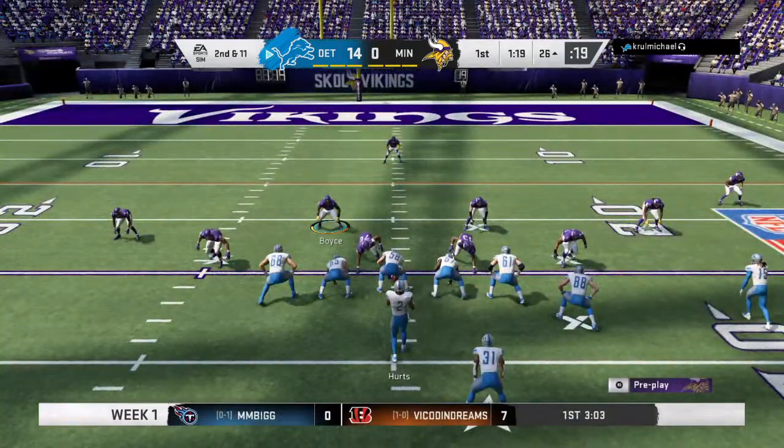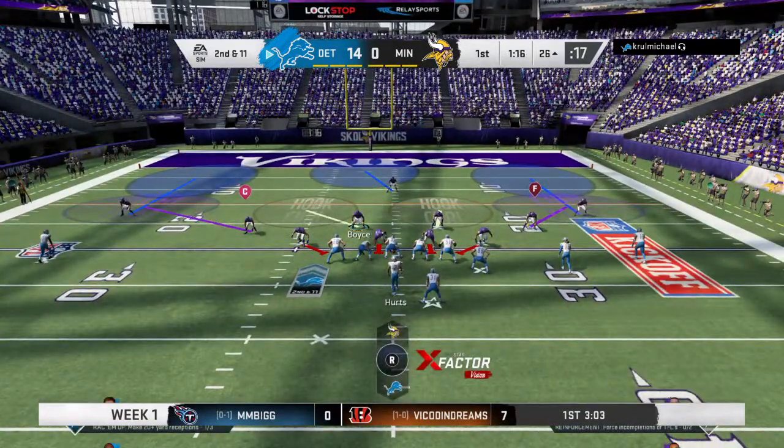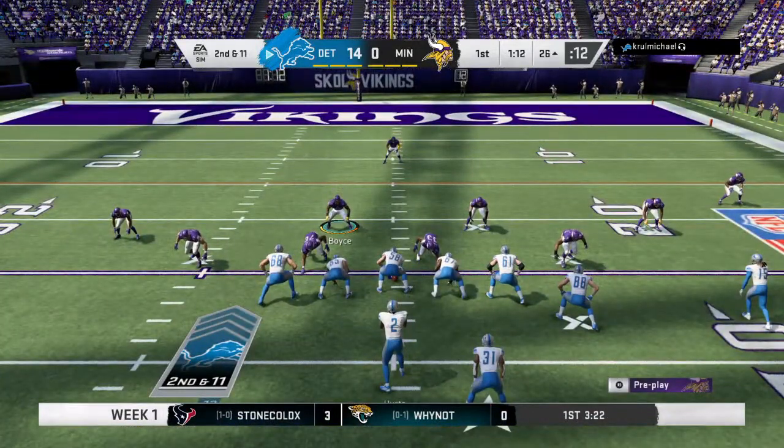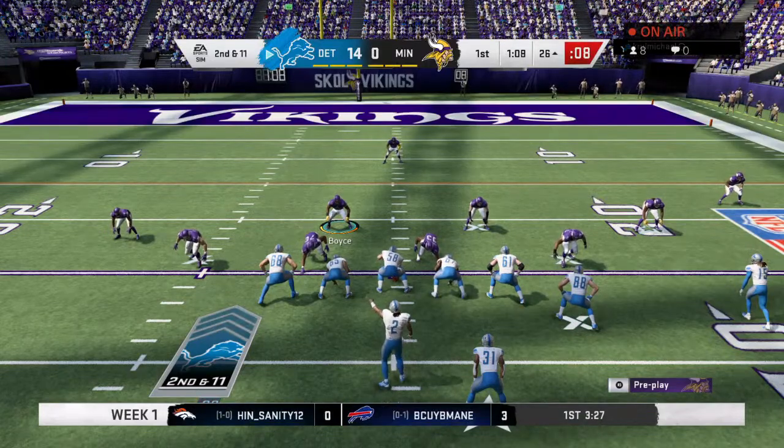Ready. 60 outlaw. Hey, watch the slant. No. Watch out. Switch it. Come on, switch it.